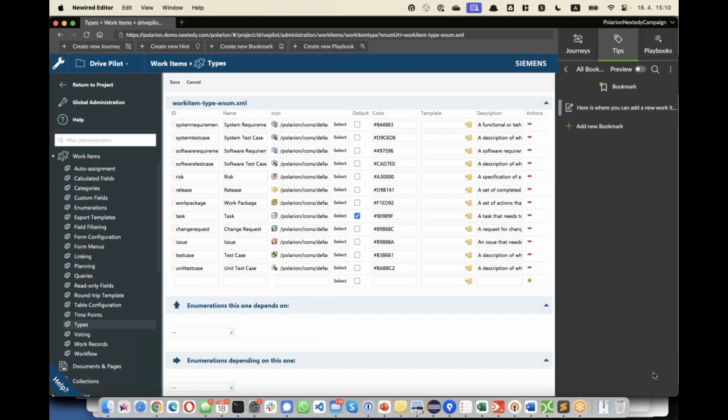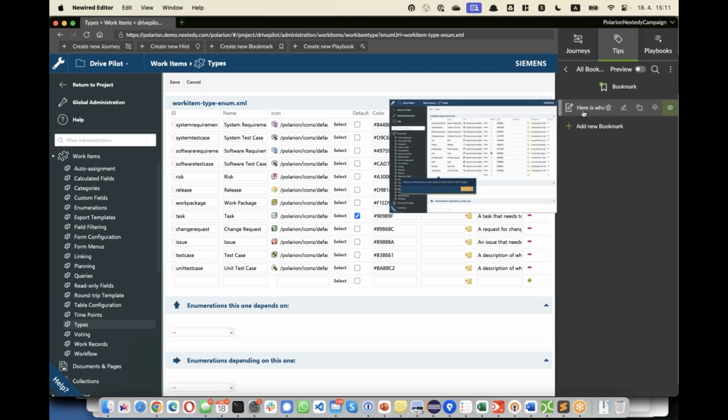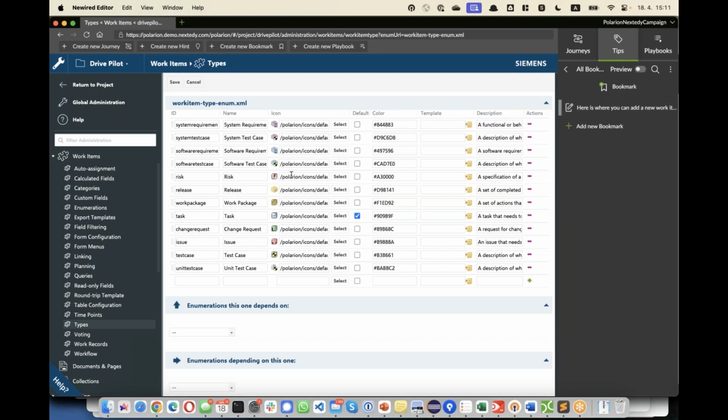So what we did, you see that the journeys are step-by-step guides. The bookmarks are single-step elements. The single step elements, we call them the tips. Now there are two types of tips. There is a hint, which is the traditional tooltip, or there is a bookmark. I created this bookmark where to create a new work item type.